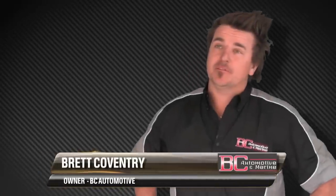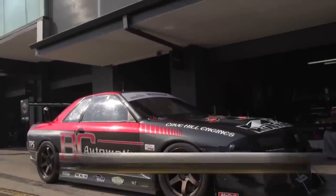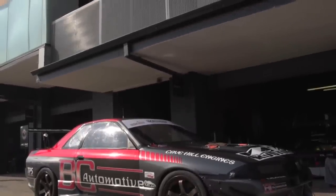This is the first time that we've come to World Time Attack. We've brought an R32 GT-R Skyline. Yeah, it's making good grunt. We made 555 rear-wheel kilowatts.